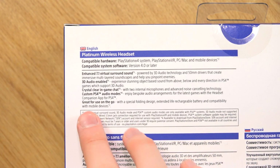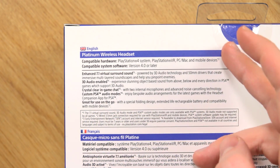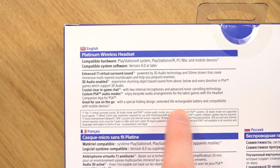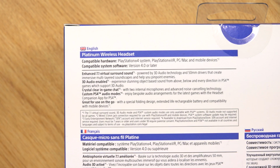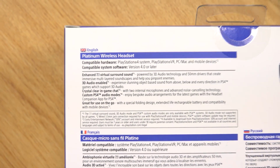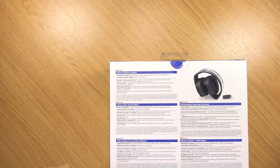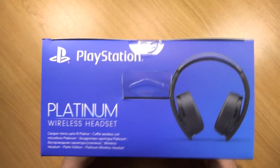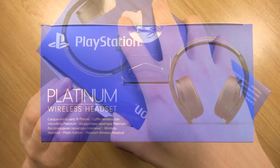And great for use on the go. So as it's already said, that it's good for mobile devices, etc. And it says extended life battery, which should hopefully be better than the Golds, because the Golds didn't really last a great amount of time. So anyway, let's get unboxing and see exactly what is inside.